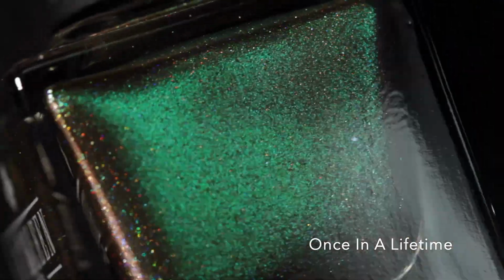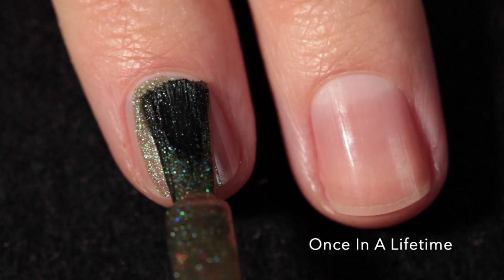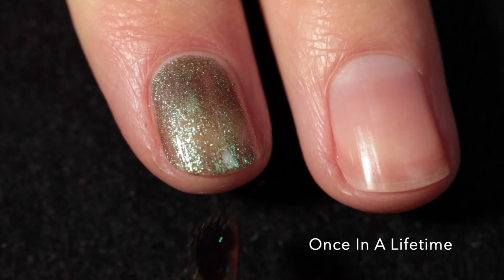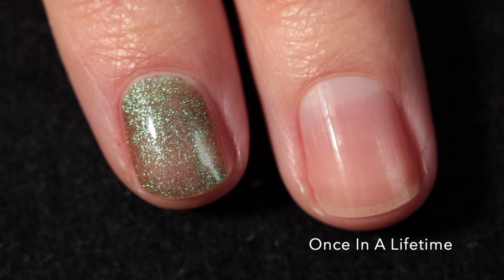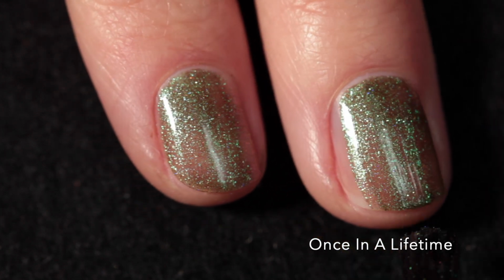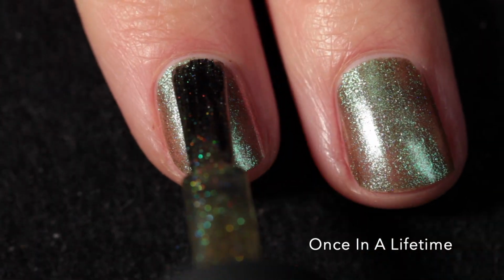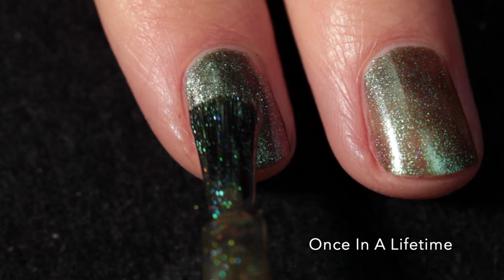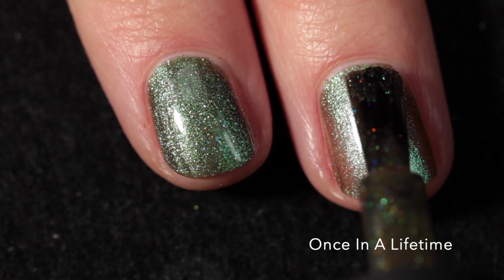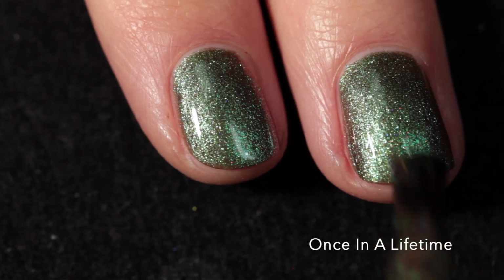Moving along, we have Once in a Lifetime, and this one is described as an emerald green with very shifty green to red shifting shimmer. So as you can see, once again, we're starting out with a sheer base, but they're going to build up beautifully. Trust me on this. The formula is really easy to work with. And this one in particular is going to blow your mind too when you see it, when I start moving my hand around, because the shifts in this one are unreal and they go beyond the description of the polish. So I was very excited when I actually saw this one in action.